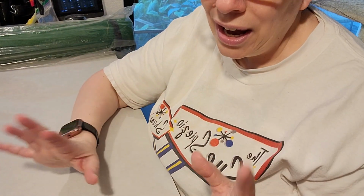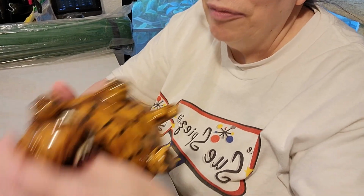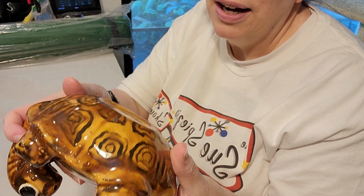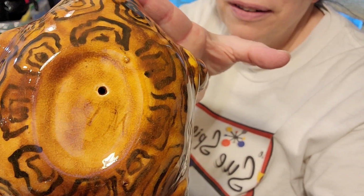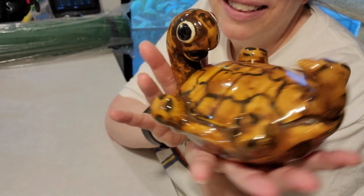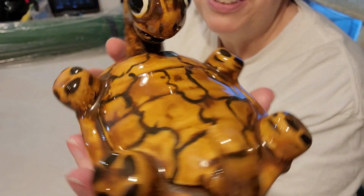Okay, so now for the items I got out of the case. A ceramic turtle, because, you know, it's cute. It looks like it has initials on the bottom here, but absolutely adorable. I like turtles that are on their back like that. And I can't tell if he's happy or upset.